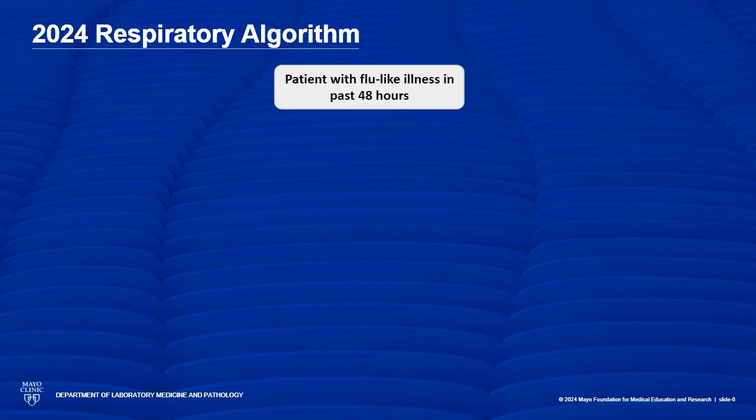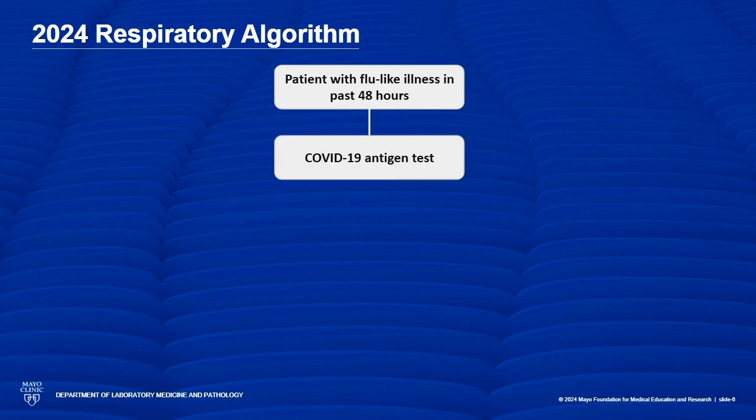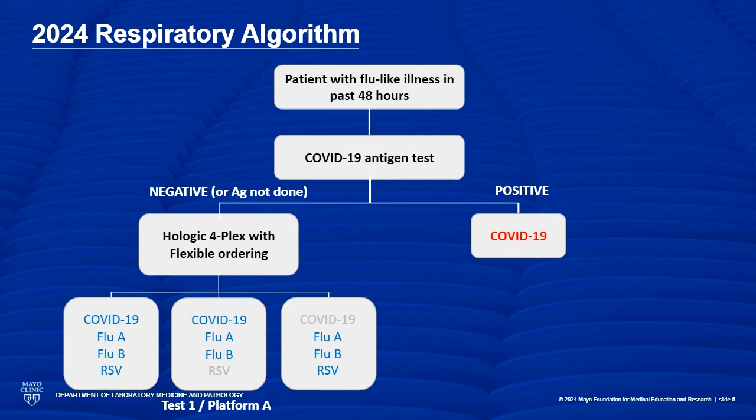So this year in 2024, the algorithm has stayed largely the same in that we are first recommending a COVID-19 antigen test if the patient has access to one. And if they test positive by that, we're diagnosing them with COVID-19. The difference is we ask the question about whether the patient has risk factors for complications from RSV disease. And dependent on the answer to those questions, we will route their sample to the same commercial 4-plex assay that has the ability to offer up different combinations of the testing using the same platform and the same test.